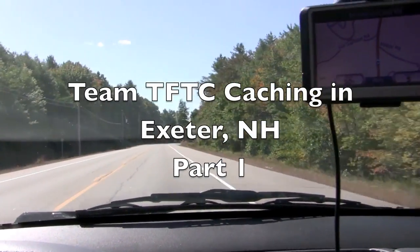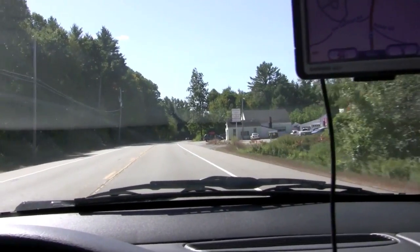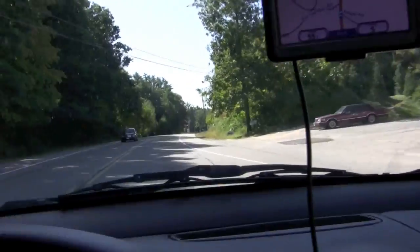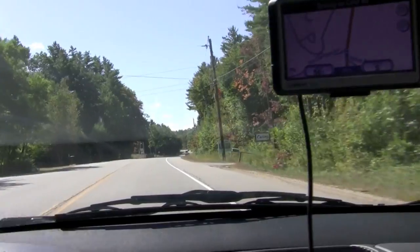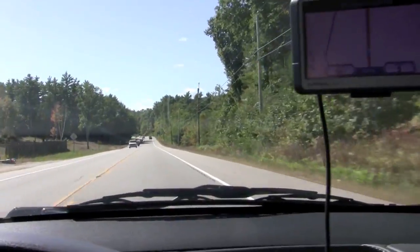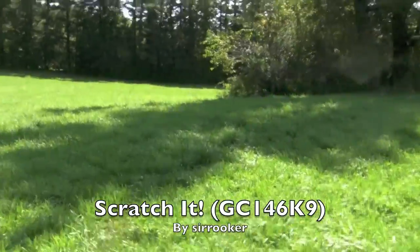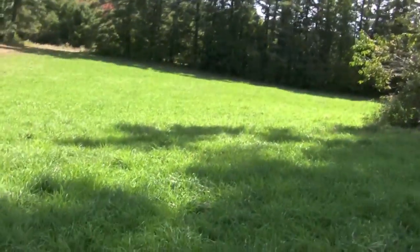Here we are again, Team TFTC, heading down towards the Epping and Exeter area, off of Route 27. Right now we're on 2125 southbound, heading to try and get 10 caches today. This is Scratch It, and so far it's been an interesting area.